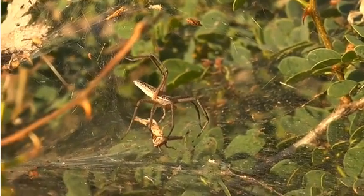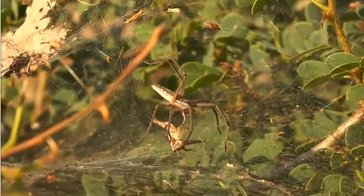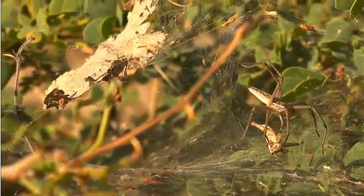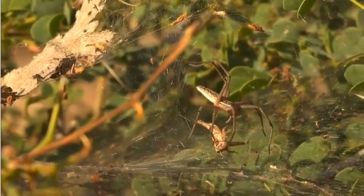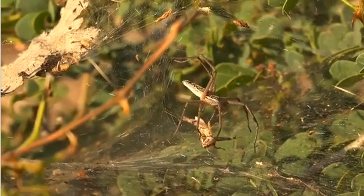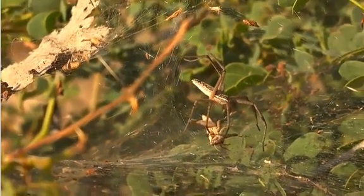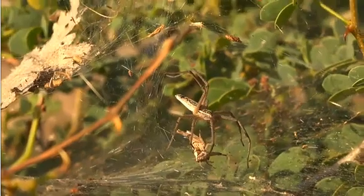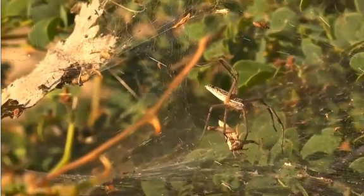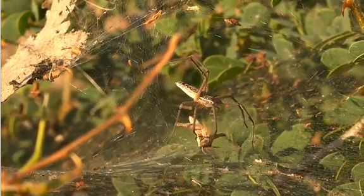What's quite amazing is that she hasn't actually started to wrap it up with any silk. What's quite common with the orb-web spiders is that as soon as they envenomate something, they wrap up their prey with some silk. But I think what's happened here is because this grasshopper really can't go anywhere, it can't kick off the web, and it absolutely can't walk off the edge of the web, it's too sticky. She's just quite happy to stay out of range and not have to worry about it going anywhere, and so therefore she hasn't wrapped it up.